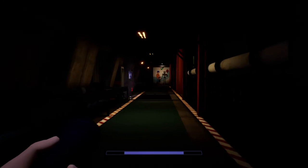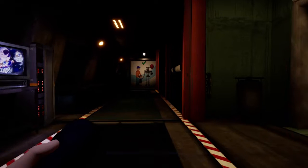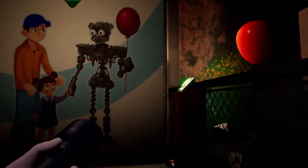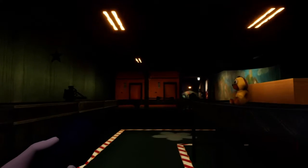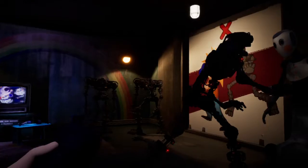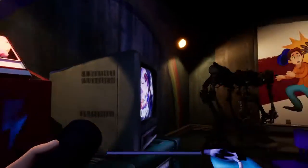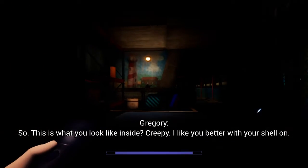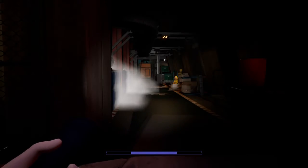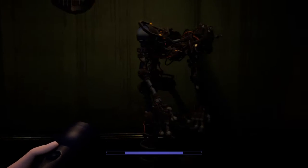Okay, guys, I'm back. So, yeah, now I should be able to do it, hopefully. I just need to remember what I did on the first time, whenever I got the security badge. So let's just go up to here, open the door. Hey, that wall just moved. Hello, endoskeleton. Okay, now let's run. So this is what you look like inside? Creepy. I like you better with your shell on. It doesn't do anything. Hi, endoskeleton.